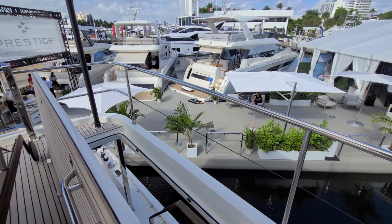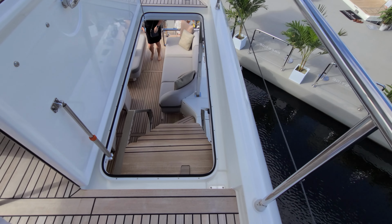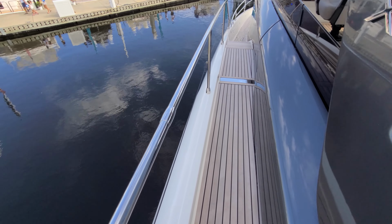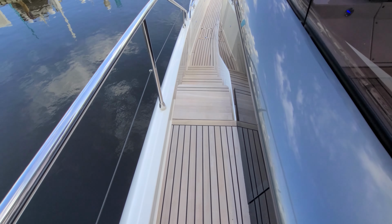All right? Yes. That's very interesting with the stairs. Yeah, it was only a few stairs that way. Yeah, right? Let me just get a shot of that real fast. Yeah, it's only 4 stairs.